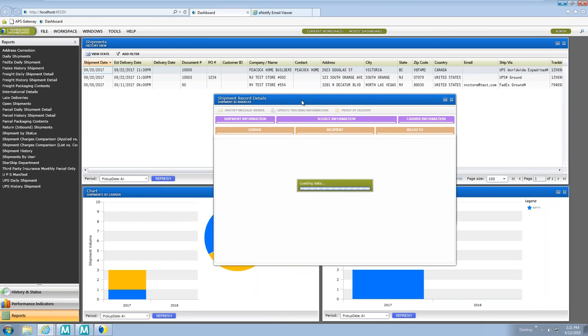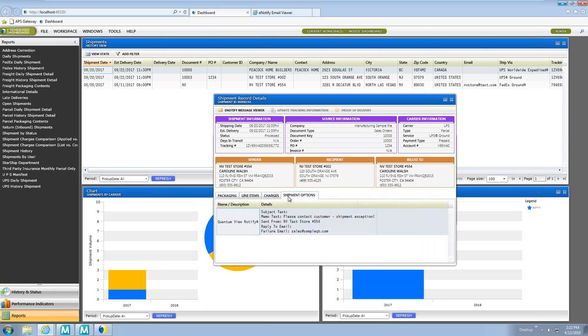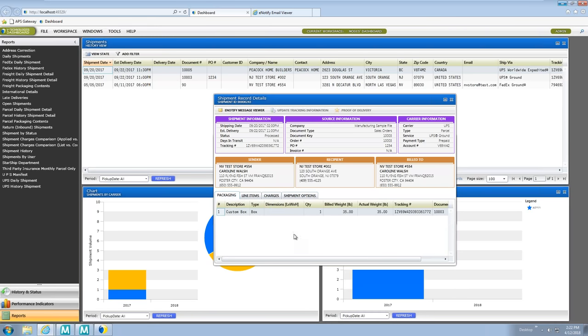I can simply click on that order, and this is where I can view down to the detail of that shipment that was processed. So up top, you'll see the shipping information. We can also see the status of that shipment, days in transit. We can see the carrier as well. And also, there's a proof of delivery here if needed. And then down below, you can also see the packaging. You can also go down to the line items in those packaging. You can even see the charges as well. And if you have e-notify set up or any additional shipping options, you can view that here.